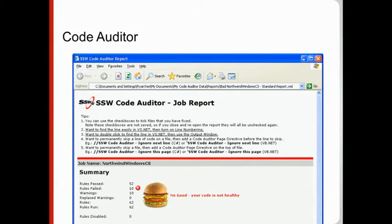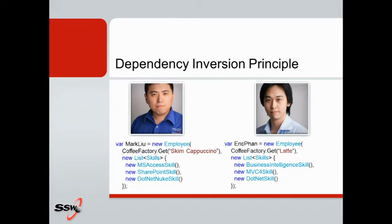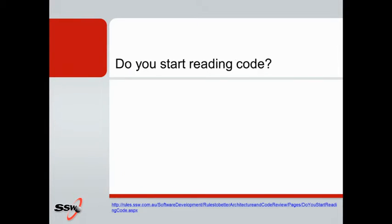Now I want to jump ahead to, all right. All right.